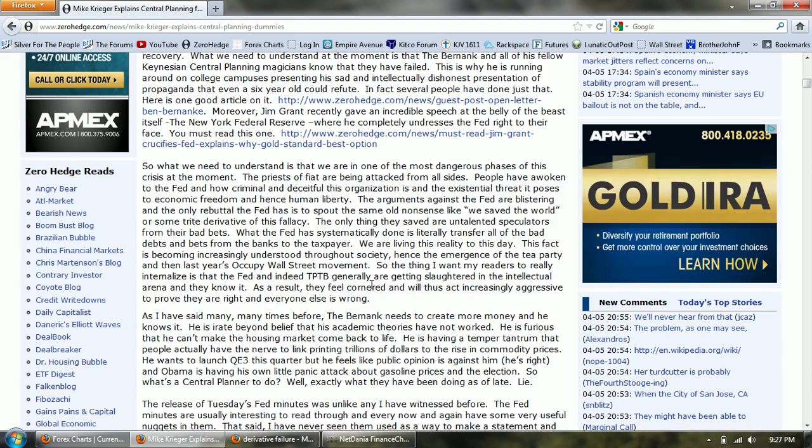Another Zero Hedge article. So what we need to understand is that we are in one of the most dangerous phases of this crisis at the moment. The priests of fiat are being attacked from all sides. People have awoken to the Fed and how criminal and deceitful this organization is, and the existential threat it poses to economic freedom and hence human liberty. The arguments against the Fed are blistering, and the only rebuttal the Fed has is to spout the same old nonsense like "we saved the world" or some trite derivative of this fallacy.